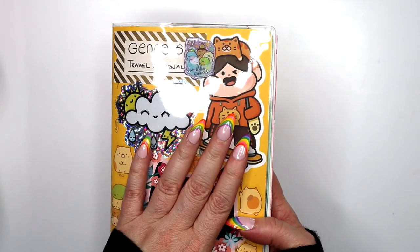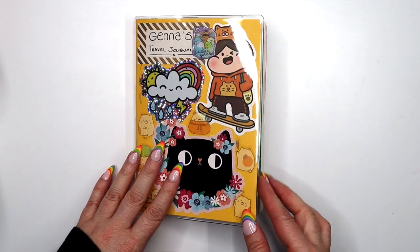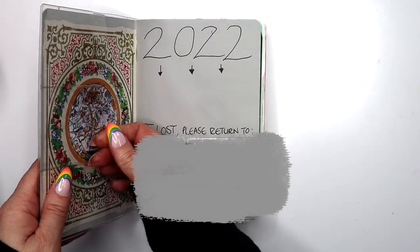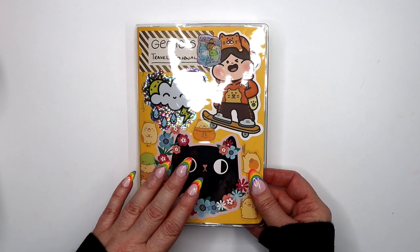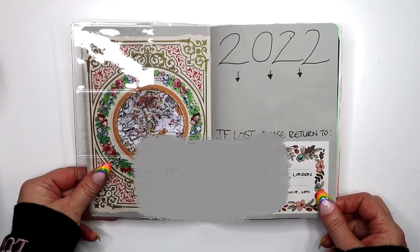This is a B6 Stalogy. And I've got lots of stickers just directly onto the cover because I like the cover because it's nice and bright yellow. And then this is a little vinyl cover that I got online from a company called Lauren Phelps Designs. She does these. So anyway, this is my travel journal. So let's take you through it.